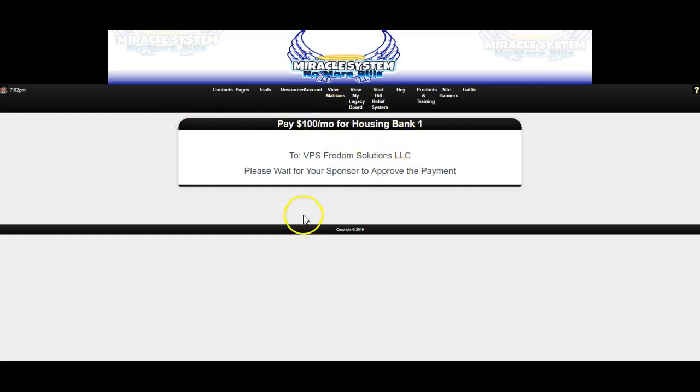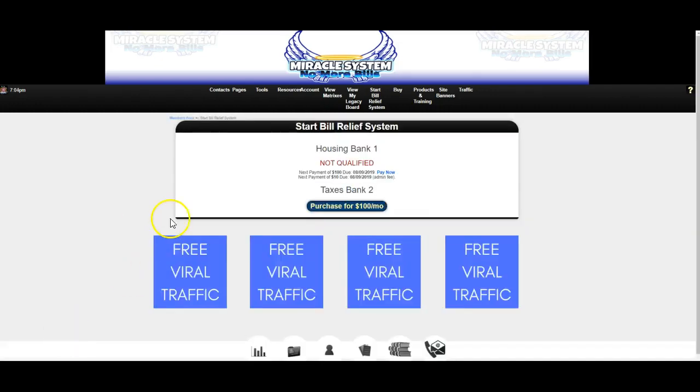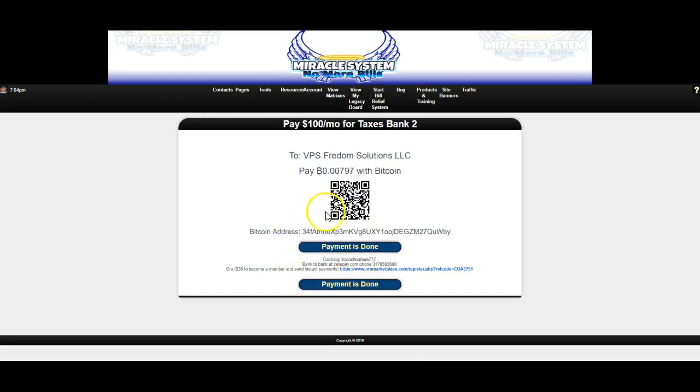If you need 2 banks or 3 banks, once this is approved, you can go to the next bank. Now that you are approved, okay, it will say that you can purchase bank 2, okay? And you will do the same thing until you have however many banks you would like to purchase. Okay, the reason it said not qualified on the other page is because you have to pass up one person in order to start receiving payments on your second person. Okay, but as far as purchasing your banks, you can purchase however many banks you would like up front.